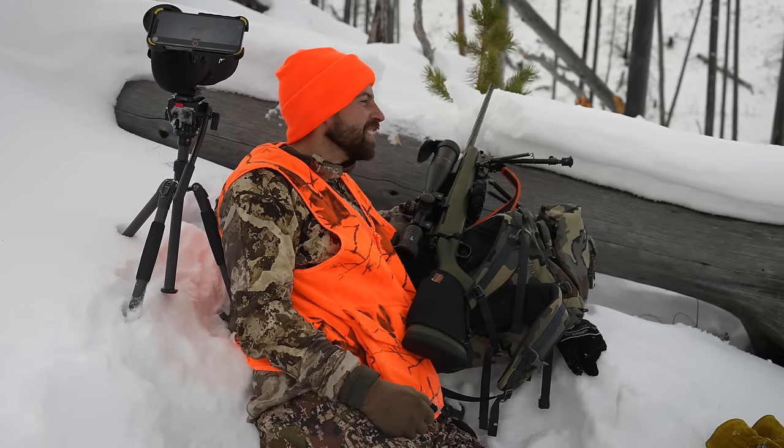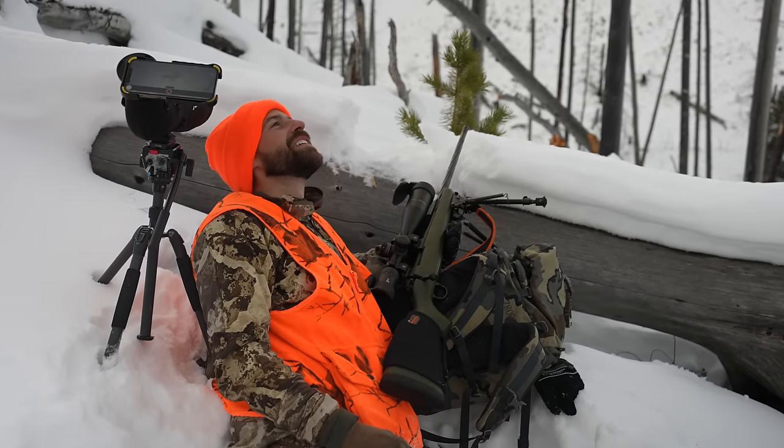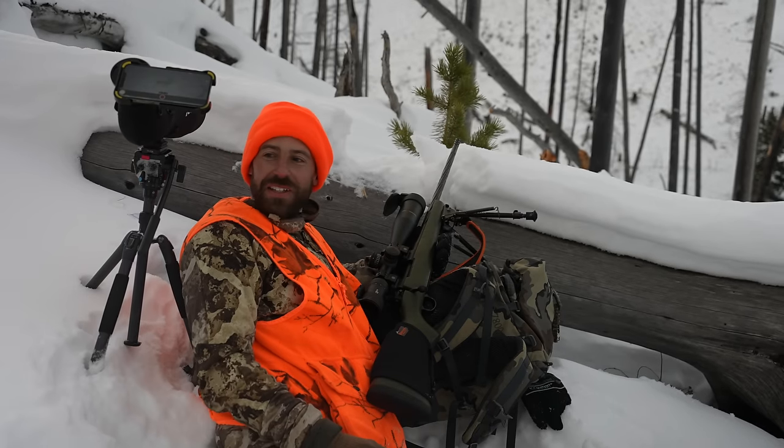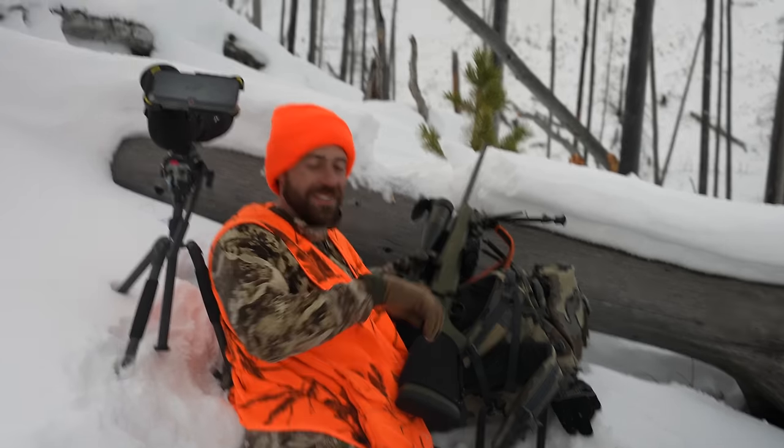Jesus, look how far we came today. Come a long way, and there's some deep snow, but we got him. That was totally worth it, though. Yeah, he's a nice buck.